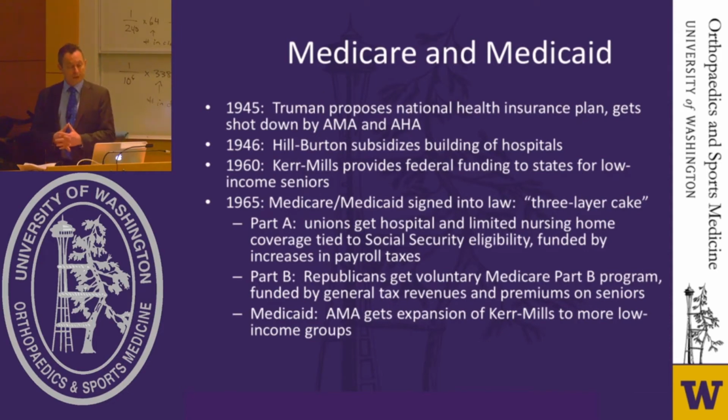Part B pays doctors, and so the doctors like this. The Republicans like it because it's funded out of general tax revenues and premiums on seniors rather than making the doctors take a hit. And then finally, there's a sop to poor people, which is an expansion of Kerr-Mills, the low-income seniors program, to more low-income groups.